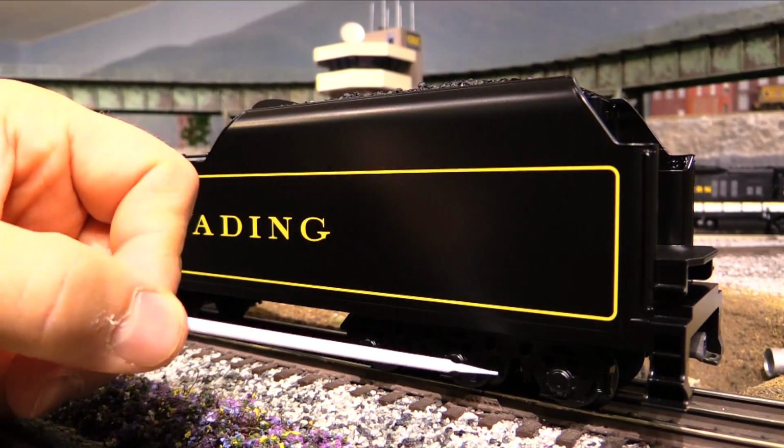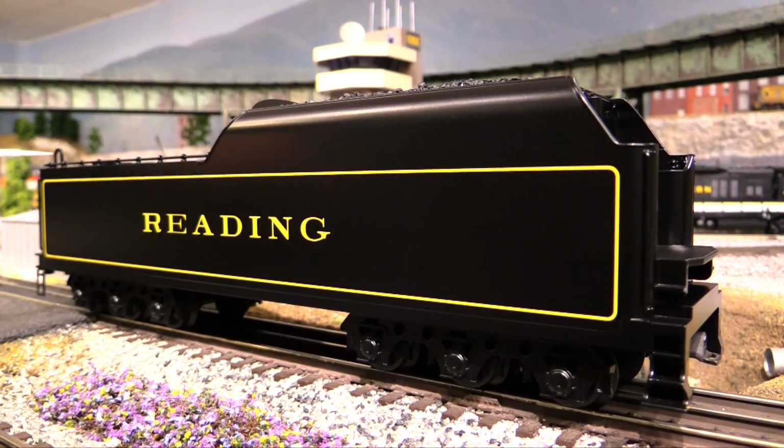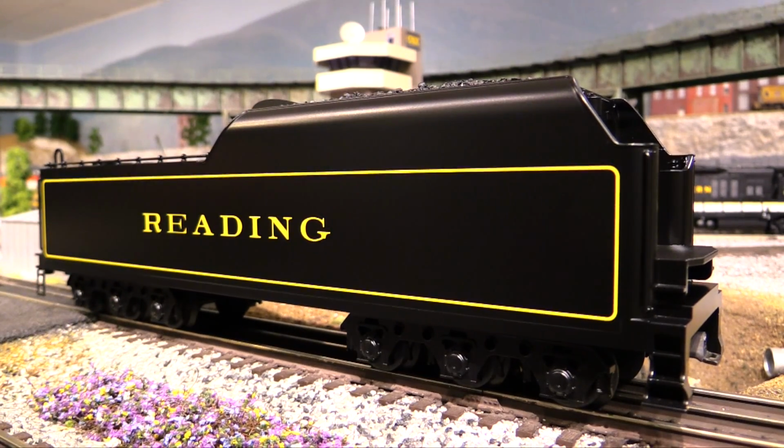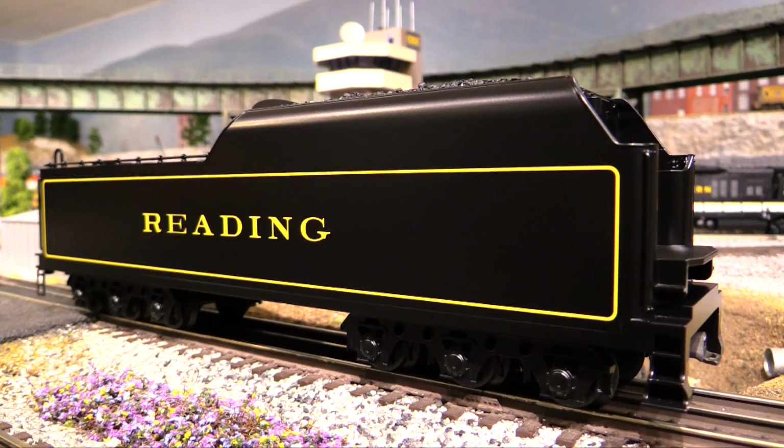On the underside, we've got some really nice looking die-cast metal truck side frames. Then we've got these gorgeous sides on the tender, which are some of my favorite because it's so clean and simple and elegant. You've just got that big Reading logo, and that's all there is to it. It's absolutely gorgeous in my opinion.